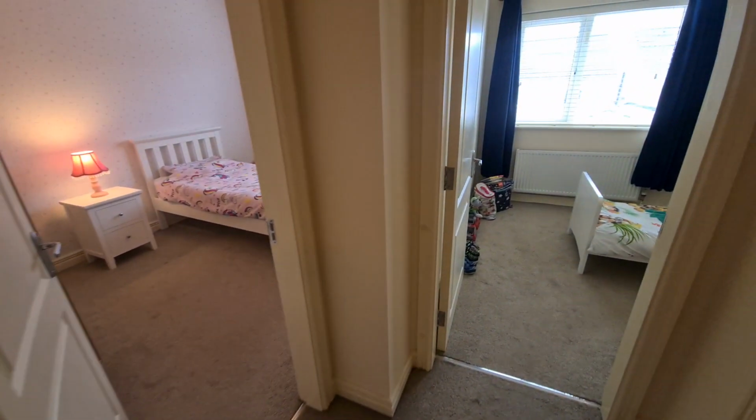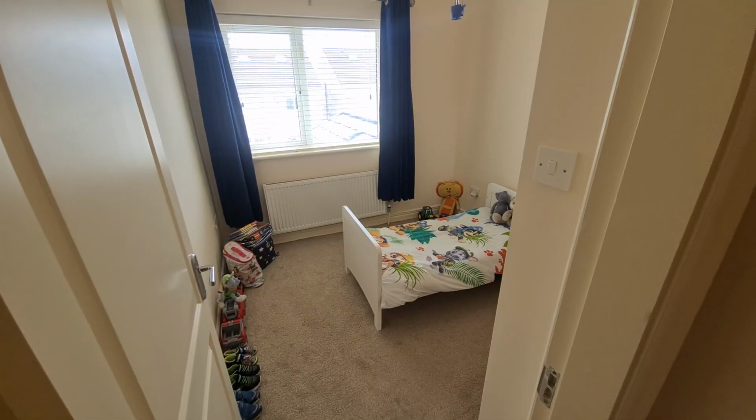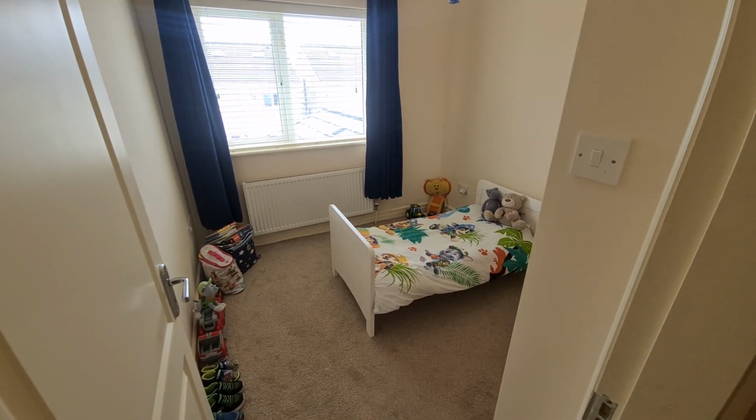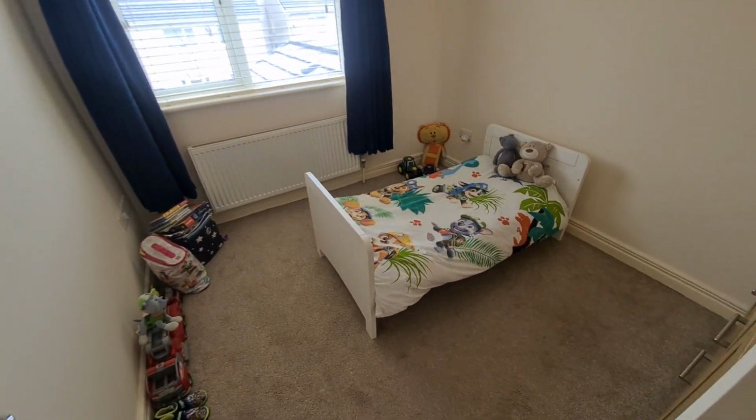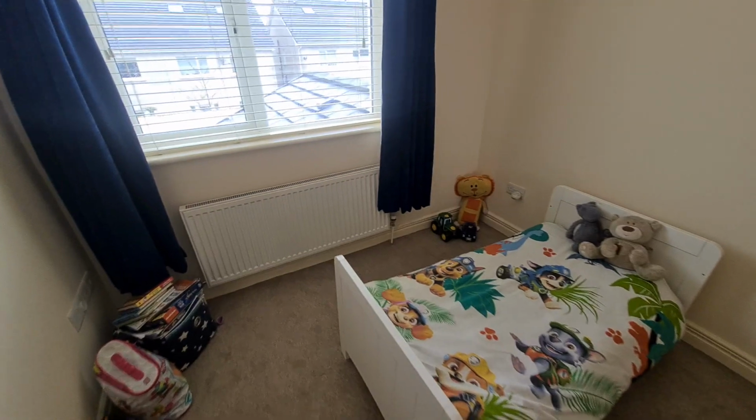And then the flow of your first floor is you have 2 bedrooms to the rear, bathroom here in the middle, and the master bedroom out the front. All of the first floor bedrooms are double rooms, but of course we have smallies in this house, and you can see it with the nice little beds and everything else that's around.